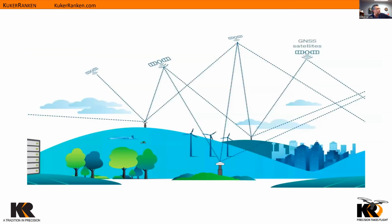So how does it work? Briefly, these base stations, those points that you see that are permanently mounted in various areas, just get GPS information.